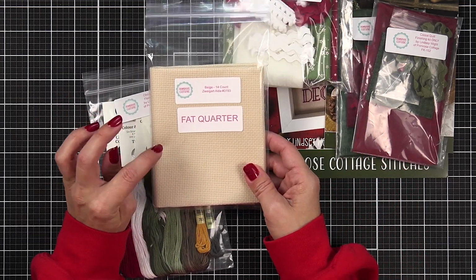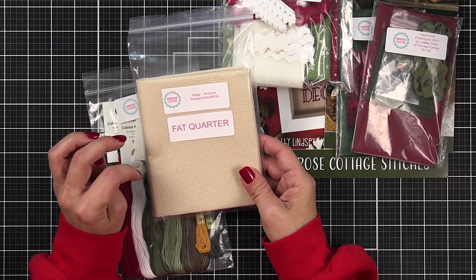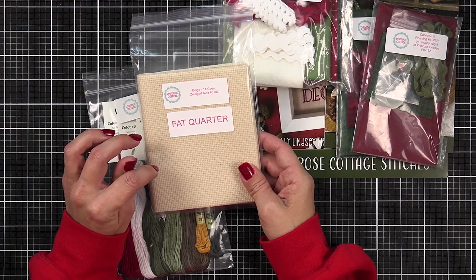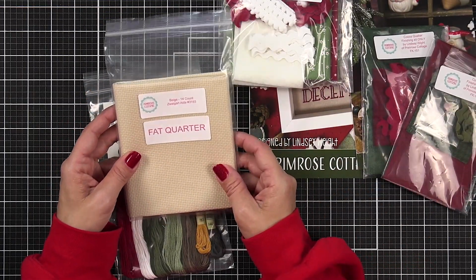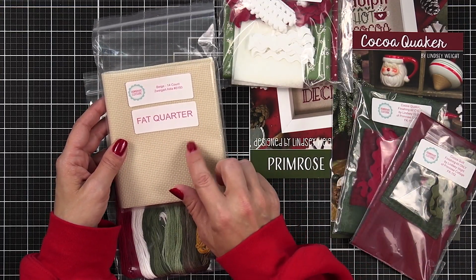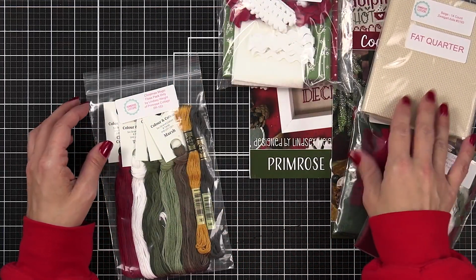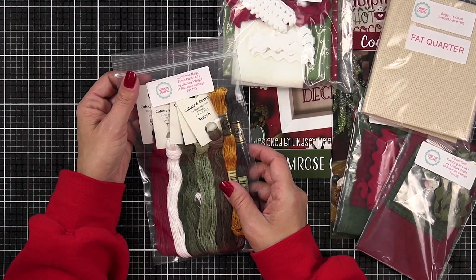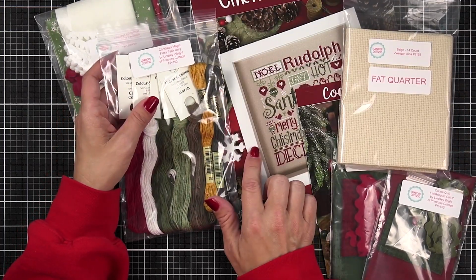I did pick up a beige 14 count. This may actually be one that they recommended as far as a substitute for what they used. So I don't know. We'll see. I don't know if I like it that light. I don't think my white is going to show up as well, and I really want the white to show. So I don't know if I'll use that. And then the Christmas Magic Floss Pack. So this goes with the words.